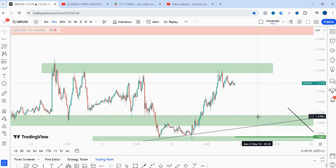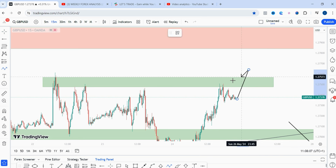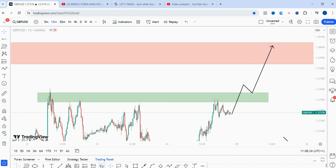So if we come for a pullback, of course, we can buy anywhere around these areas, which is 1.27074. That's if your rules are met, depending on your rules of engagement. All right. But if price continues higher, then I'd wait for price to break above this area, which is around 1.27571. So I'll wait for price to retest it. Since this is a 15 minutes time frame, wait for your confirmation and trade into these areas here, which is around 1.28014.